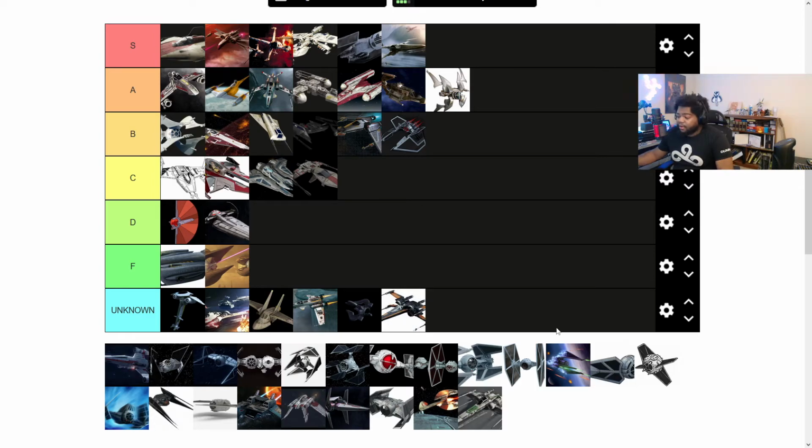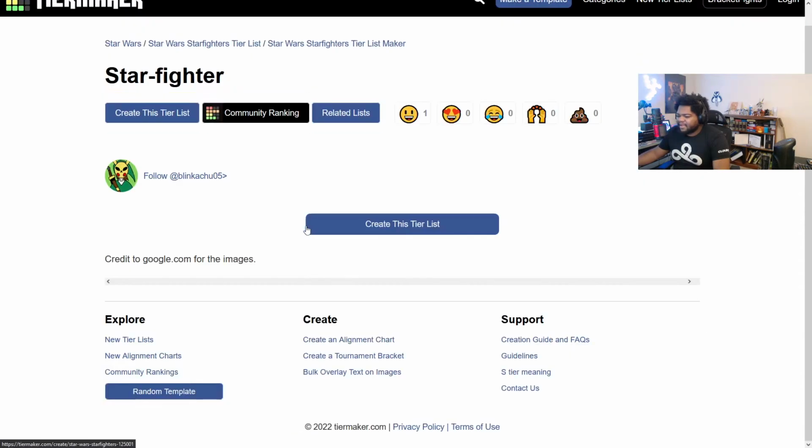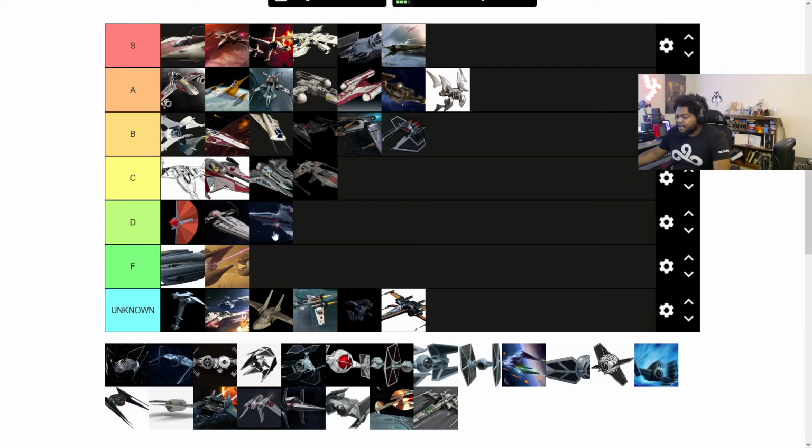The T75, I actually literally don't know a single thing about the ship. I just never really cared for it. I couldn't tell you a single thing about it. T-Wing is about as C, maybe even D tier as it gets.